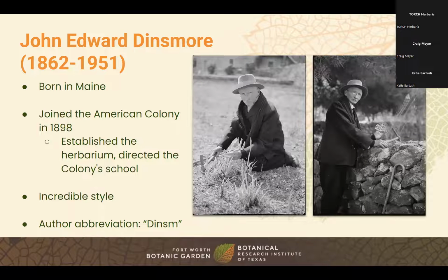So, who was J.E. Dinsmore? He was born in Maine, and he moved to Jerusalem to join the American Colony in 1898. He established the colony's herbarium, and he directed the colony's school. Please note that he has incredible style. Look at that hat. And his author abbreviation is Dinsm.